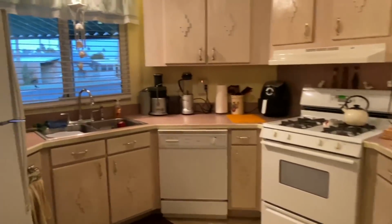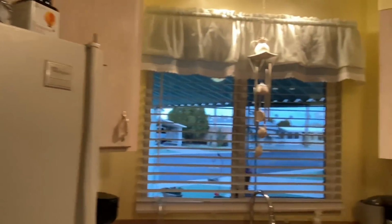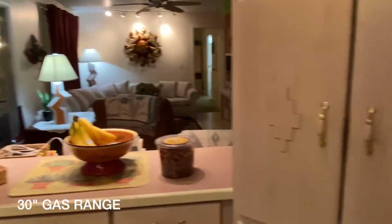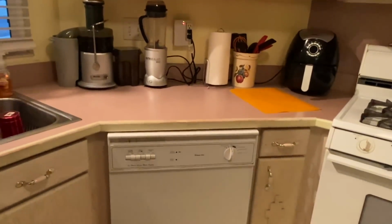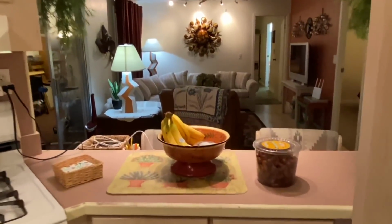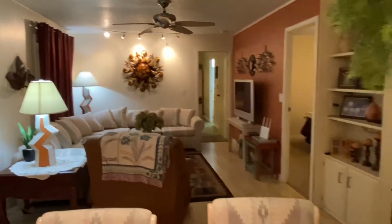Also has this center kitchen with a built-in pantry area. There's also another pantry, which I'll show you in just a minute. 30-inch gas range. More storage. Now they have not used the dishwasher, so I think that still needs to be hooked up, but they just don't use a dishwasher. So this is really nice as well. This has this kind of breakfast area here and an additional family room.